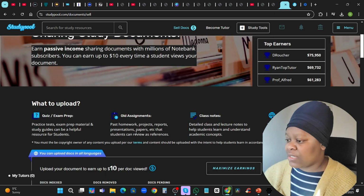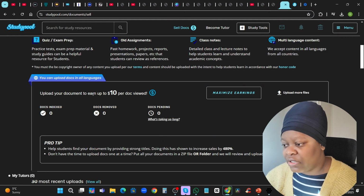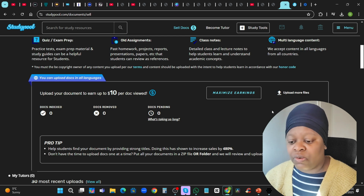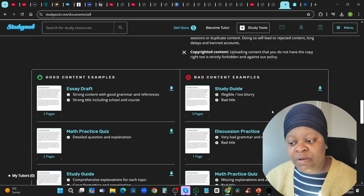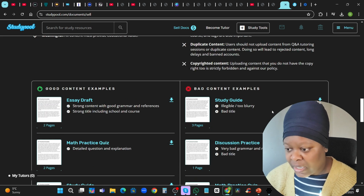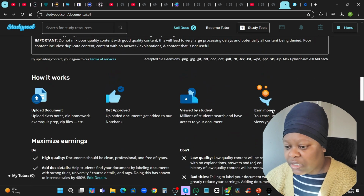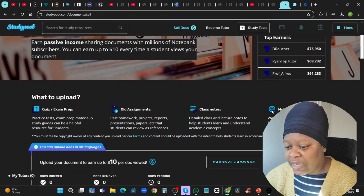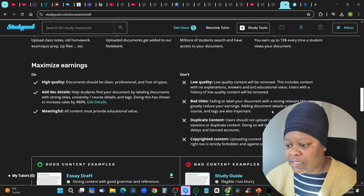I know some people are going to say, oh, I thought you said it's free. Now you have to pay. But it says upload your documents to earn up to $10 per document viewed. So you're going to pay to be on this platform, but it's not compulsory that you must pay. To also get free access, you're going to keep uploading. Each document you upload will give you free access to this platform. So once you upload, you get credits. This is what helps them.